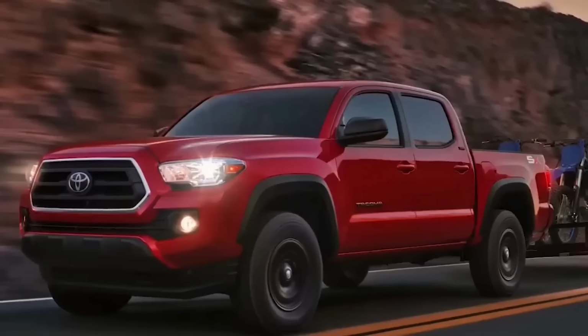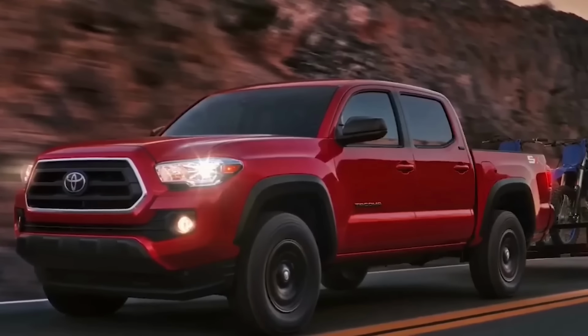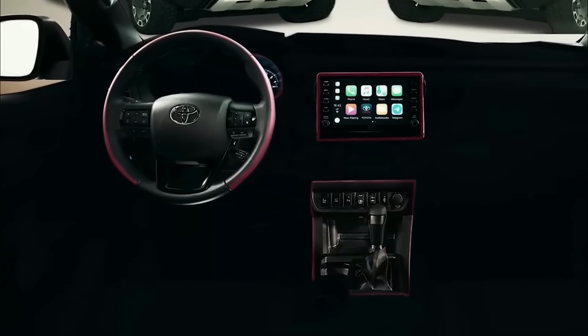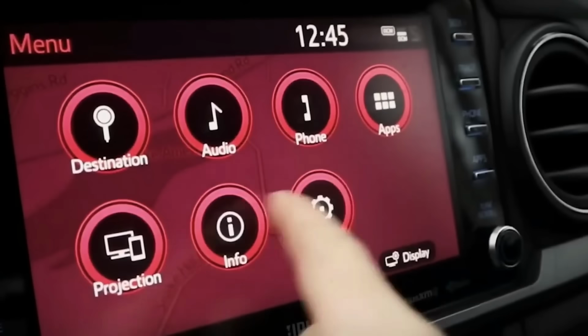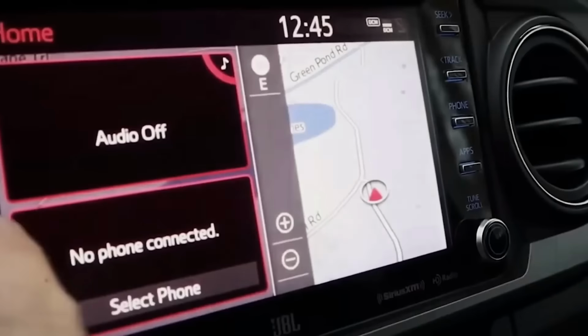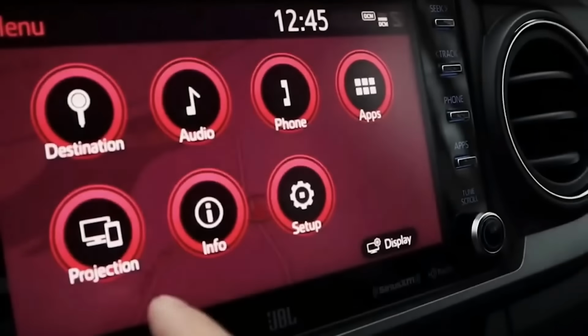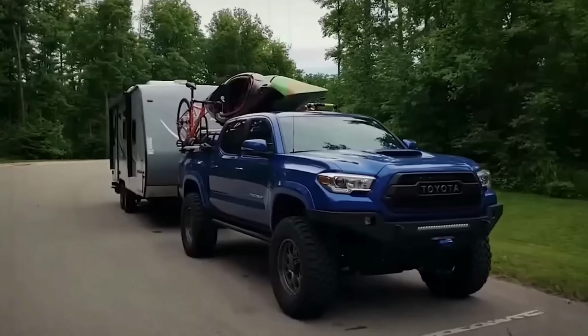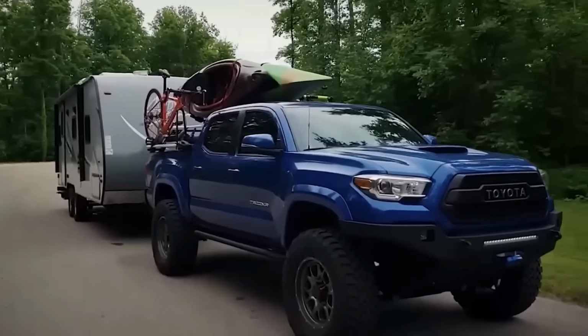The Stout has a generous ground clearance of 11.5 inches and approach and departure angles of 32 and 26 degrees respectively, so it can conquer most obstacles. For those who want to take their off-roading to the next level, Toyota provides an optional TRD Pro package that includes heavy-duty skid plates, Fox internal bypass shocks, and all-terrain tires.